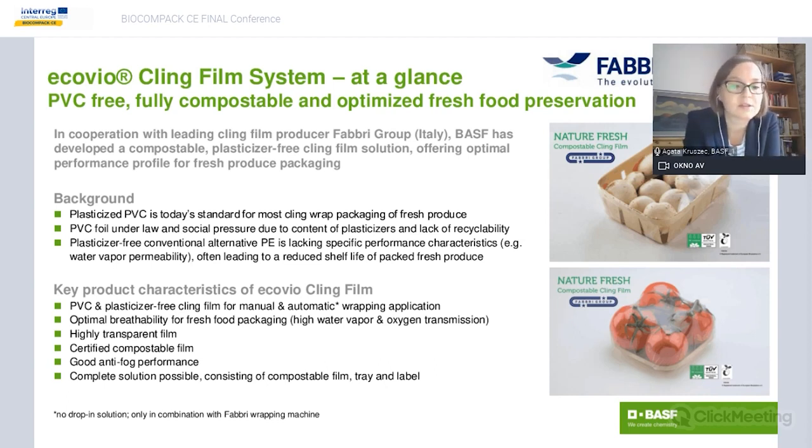So everything is there. What we are doing now is a kind of launch in Europe of this product, also in Poland. We are talking to the value chain of food packaging companies and fresh food transporting companies. So we are now establishing the value chain and defining the key stakeholders. We will tackle this topic and this solution.